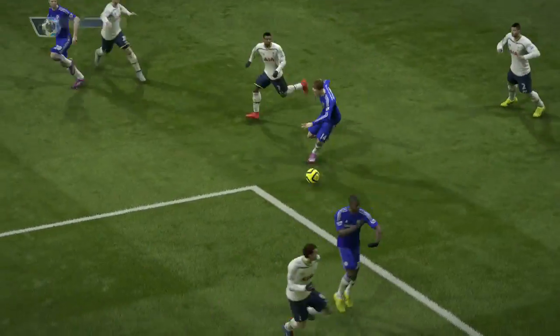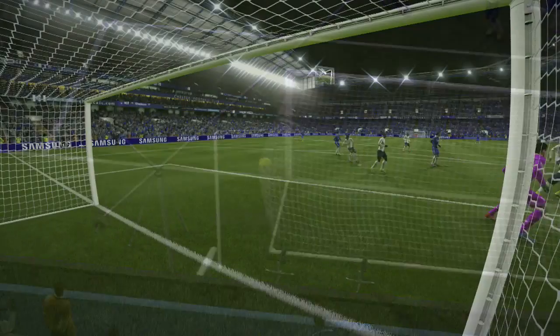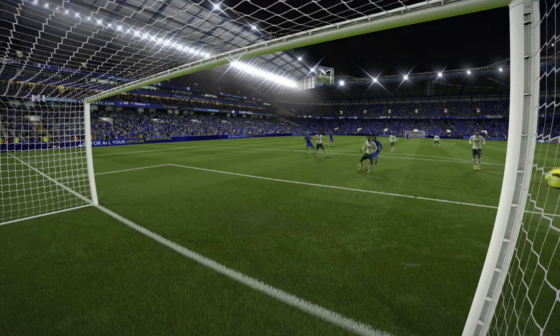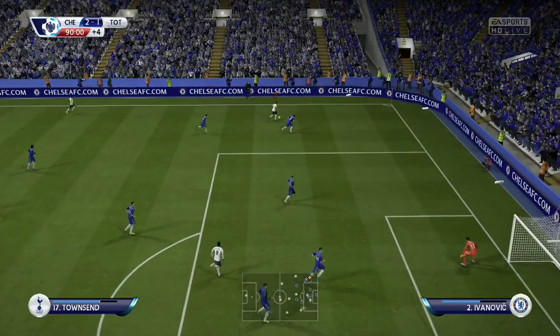Again, Kirikez at fault, but you can't really blame him too much. I think he makes a decent tackle there, Kirikez, and I just don't know how that's fallen to Schürrle, because in real life that's never going in. Lloris would just gobble that up, but somehow that's managed to go in on FIFA, and that was very disappointing.